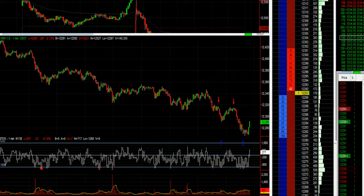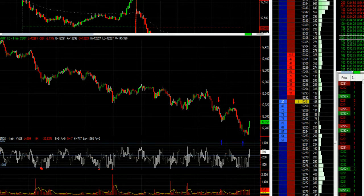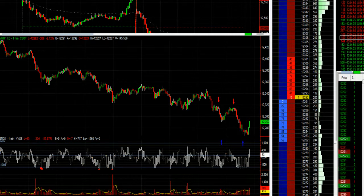Say stop at 303, but it's a very small portion of the position. Took the majority out at 73, which wasn't far off the low on that. So yeah, really pleased with that.